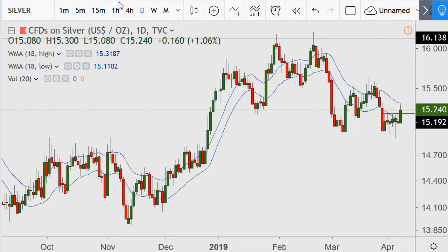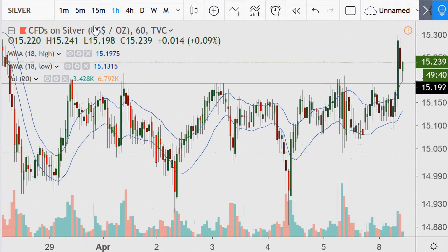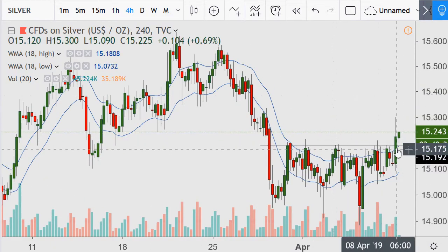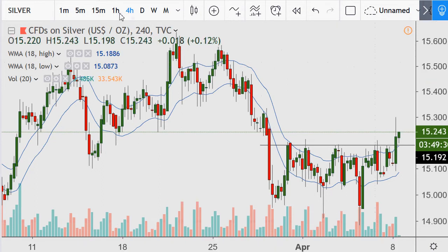And in its current session, when we shorten it up, take a look at this on a single hour. I guess the 4 hour might look best. Well, you get the idea of how many times it's been hitting this level. And what's it doing now? Yes, it's gotten above the multiple hit level of resistance.